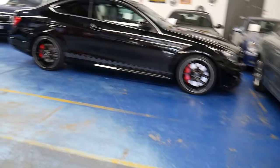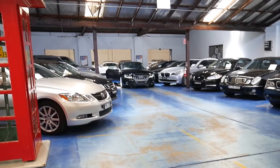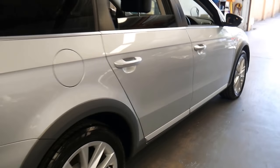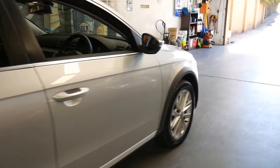And I'll just walk you down our showroom and you can see a little bit more there of the size of our dealership. And we would absolutely love to show you this car. It's well priced under 30 grand and 67,000 kilometres is nothing.